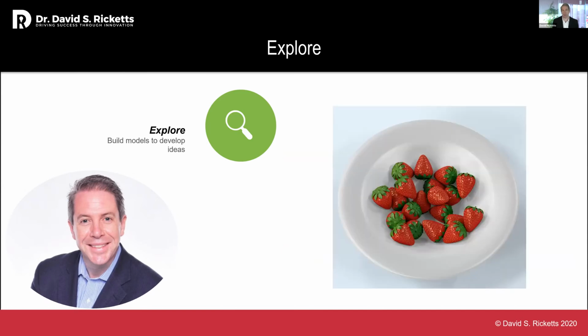Here's another example where instead of building something physically, we can prototype it in a virtual way. This is a 3D rendering of strawberries in a bowl. This was for a product development, looking at what products might look like, and it involved some strawberries, and they wanted to see what different colors would look like, and they could play with lighting. But once again, it was just a way for them to start to realize and explore the ideas they had in their head.